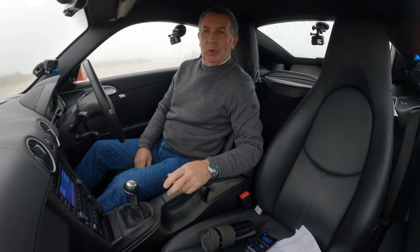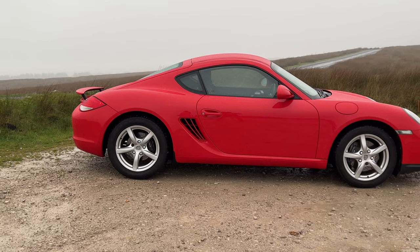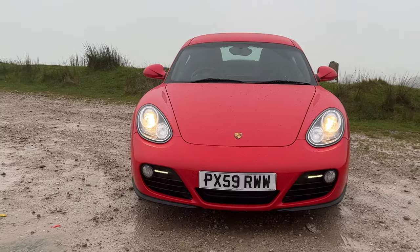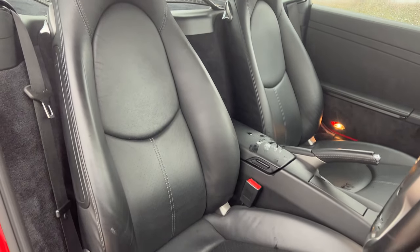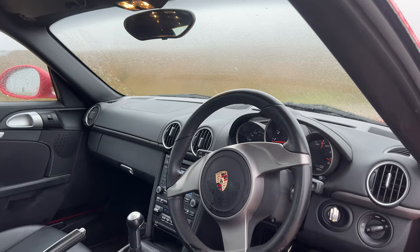Today I'm going to show you around our Porsche Cayman, then I'll take you for a ride in it, but first I'll tell you a little bit more about it. It's a 2.9 987 2-door, 2009 on a 59 plate, has done 19,612 miles at the moment, but I'm out for a drive in it, so we'll have done more. The MOT is until the 1st of the 9th, 2022.